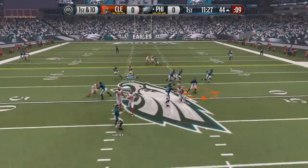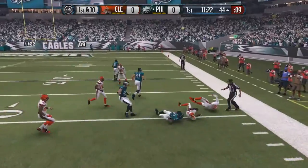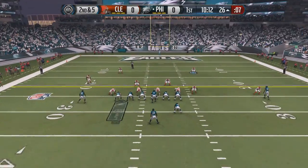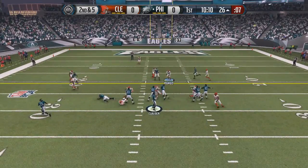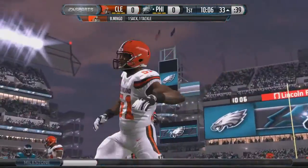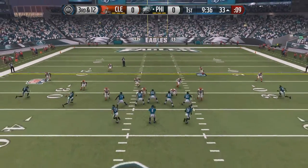Clausen in shotgun, takes the snap, under pressure, goes to the outside. It's a screen to DeMarco. DeMarco has some blocking, has the first down on the play, and is brought down around the 30-yard line, a 14-yard gain. That was Clausen's first pass of the day. Now on 2nd and 5 from under center, Clausen takes the snap and will be sacked on the play by Barkevious Mingo, who gets his first sack today and is 9th on the season. He's averaging a sack a week at this point.